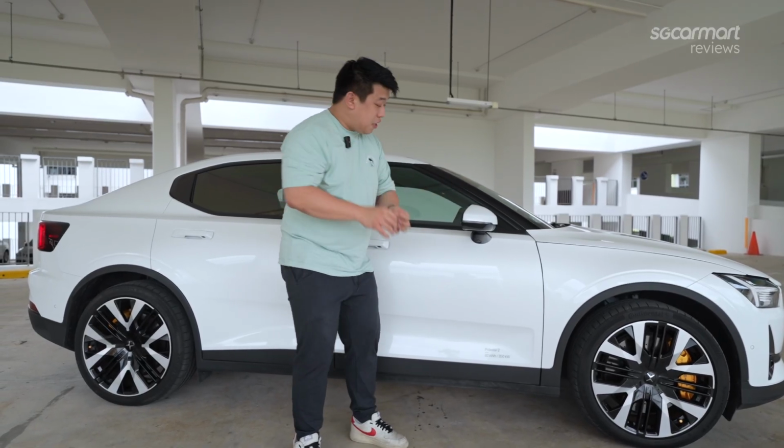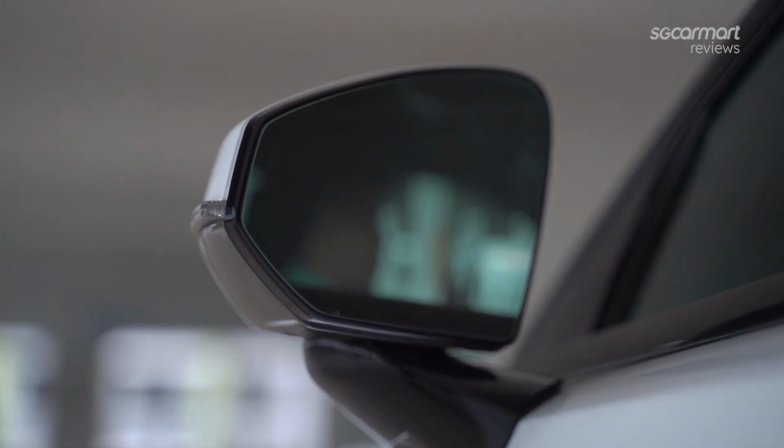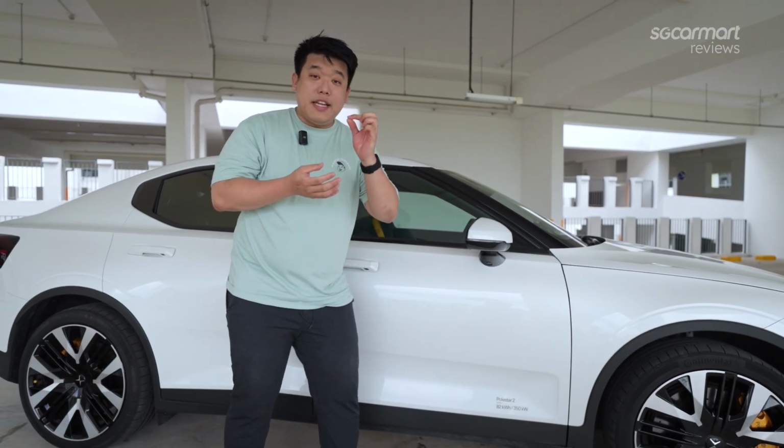Now, I have to touch on this again. Beautiful frameless mirrors with auto dipping when you're reversing. And then down here, 82 kilowatt hour is also an upgrade to the battery size from 78 kilowatt hours, so you get slightly more range.